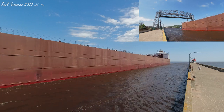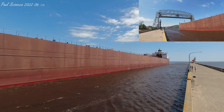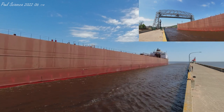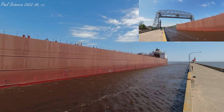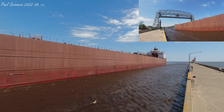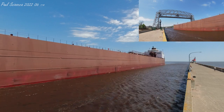They will likely be taking that coal over to Monroe, Michigan, and St Clair, Michigan, where they have some power plants that operate on coal. Named in honor of the vice chairman of Interlake Steamship Company, the Tregurtha is known as the Queen of the Lakes for being the longest vessel on the Great Lakes.